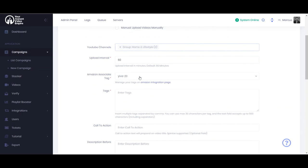Then we come in here and we select our Amazon Associates tag. Again, I only have one tag, so it's easy for me to pick, but there will generally be a drop down here of all of the ones you've entered. And then you want to add your video tags. And this is just like on YouTube, you know, how you would enter tags.